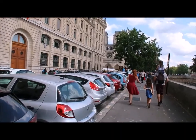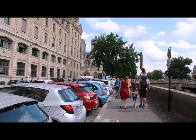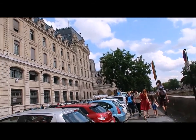Notre Dame is emerging as we walk along the River Seine. Guys, so right now we're at Notre Dame. Unfortunately, it got caught up in flames back in April 2019. Most of the relics have been saved, especially the crown jewels. We couldn't get inside, so this is as far as we could go right now.